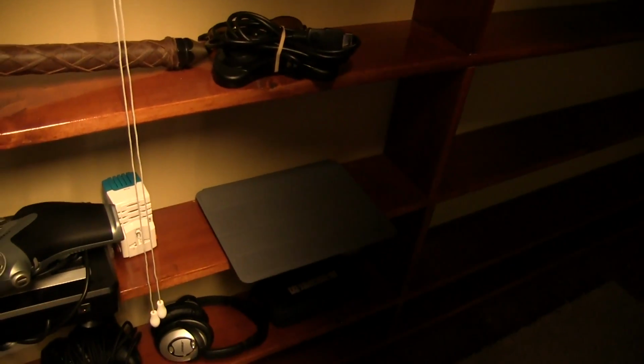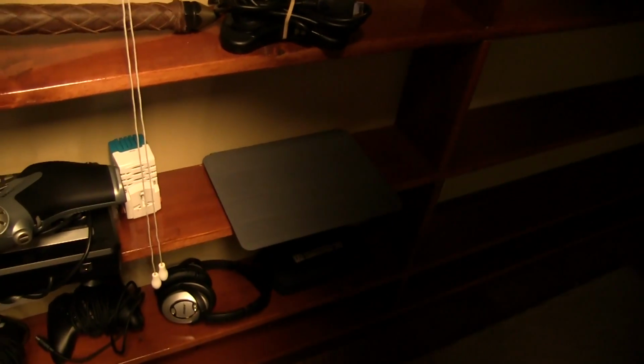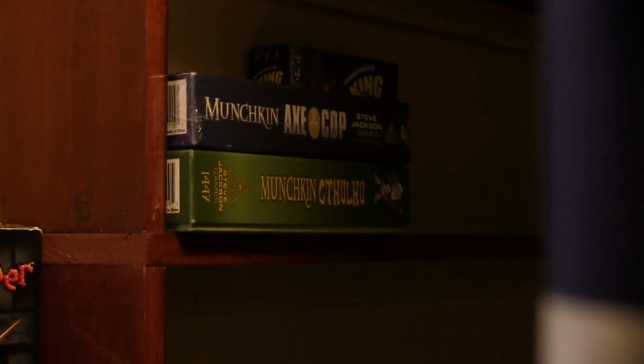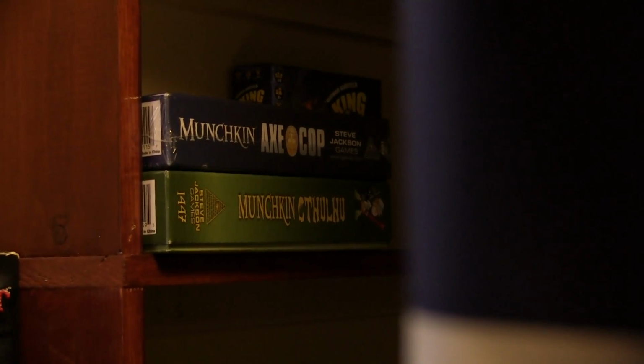And my iPad, which rarely ever gets used, as you can tell, because it's just sitting on the shelf looking kind of lonely. It's the most boring-looking iPad ever. I deliberately got that very grey skin for it. And then in the darkness lies the Munchkin, as you might imagine. There you go. I have a few more Munchkin, actually. I don't have most of my board games up here because they don't fit on the shelf. But Munchkin Axe Cop, Munchkin Cthulhu, and a copy of the King of Tokyo expansion there as well.